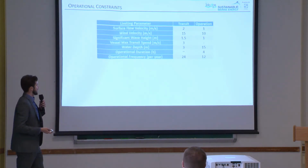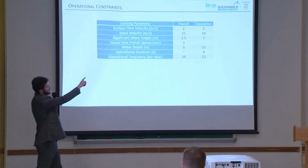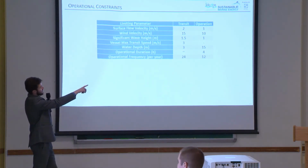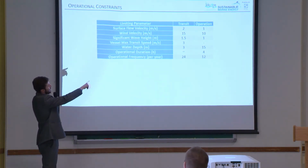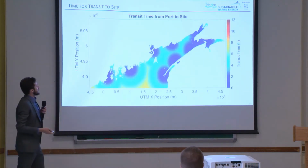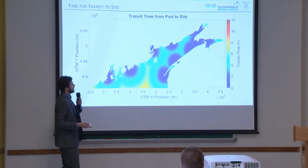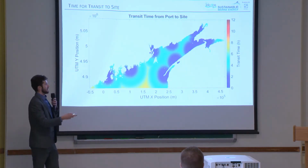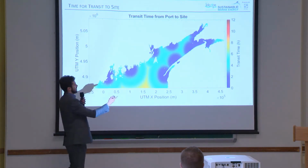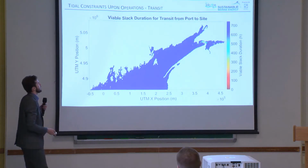You also need some operational constraints. So the main ones to take notice of are the surface flow velocity for transit and operation, 2 and 1 meters a second, and the significant wave height, 1.5 and 1 meter HS. Using the A-star algorithm path, you can then work out your transit time to site. And so as you can see, the further you go and the further you go from the shallows, the longer your path is.